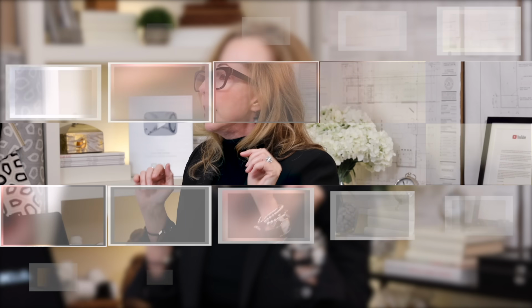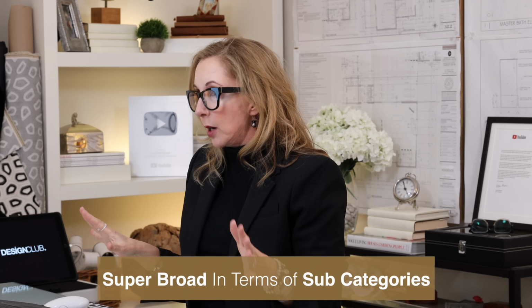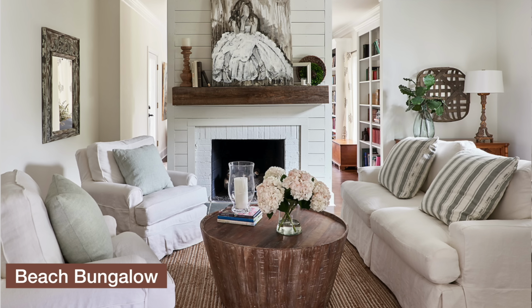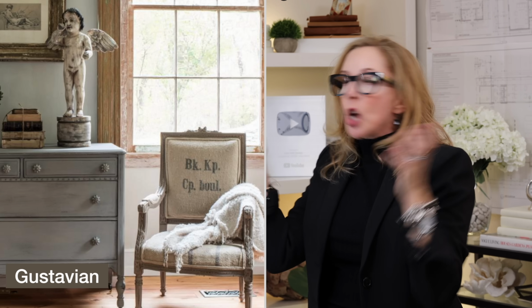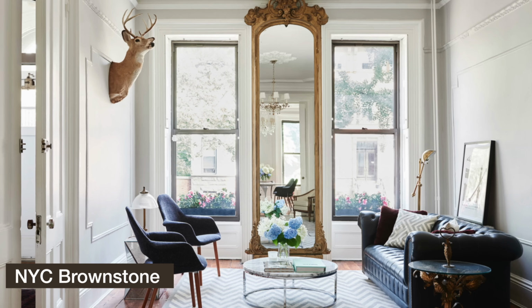Now, transitional is a little tricky. It's almost one of the most difficult ones to get right. So that's why I'm going to show you a couple of baseline rules that you can use to create your space. Now, this category is super broad in terms of subcategories. It can look anything like California cool, beach bungalow, eastern coastal, farmhouse 2.0, global, rustic, French contemporary, Gustavian, Scandi, all the way to kind of a New York City brownstone vibe.